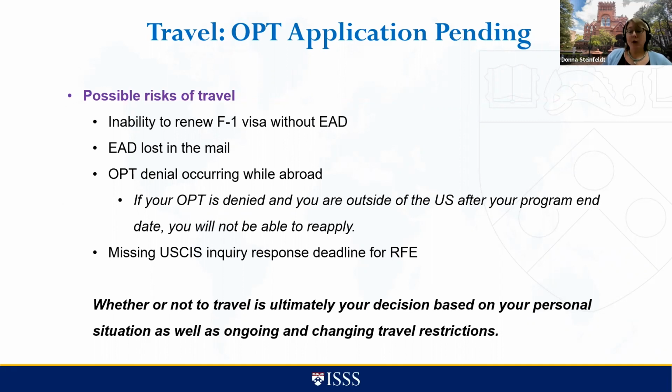If you're denied, this is probably the worst case scenario of traveling after graduation while your OPT is pending, is that if you're denied or your OPT is rejected for any reason and you're outside the US and your program end date has passed, you're not going to be able to come back and apply again for OPT. Basically, you've lost that tether to your F1 status. If you were here and let's say it was denied within your grace period, then you could turn around and reapply. But if you've left the US, you no longer have a grace period and that ability. So that's kind of the worst case scenario.